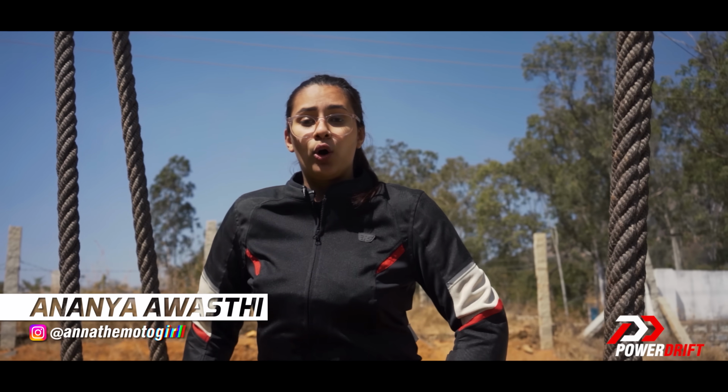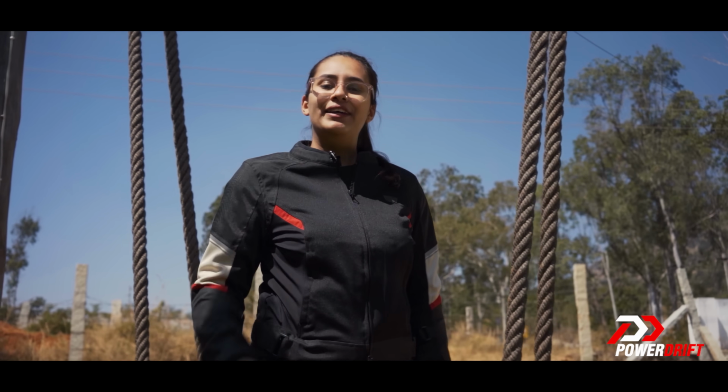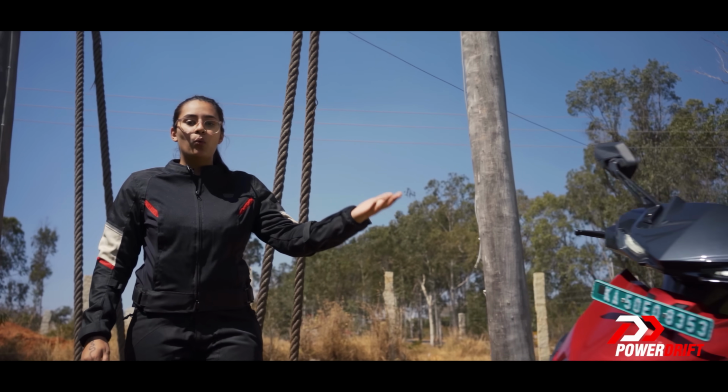Today we are in Bangalore with Simple Energy and we have their electric scooter, the Simple One, with us.